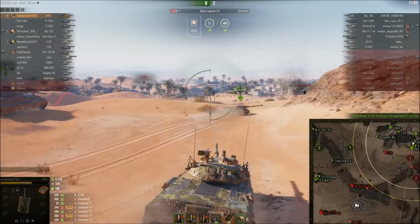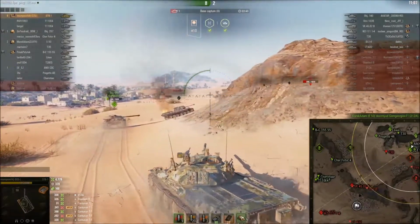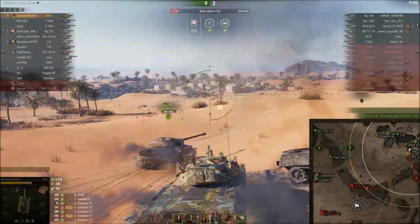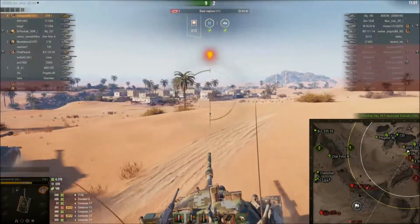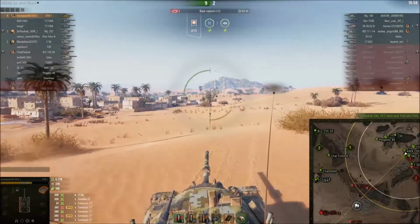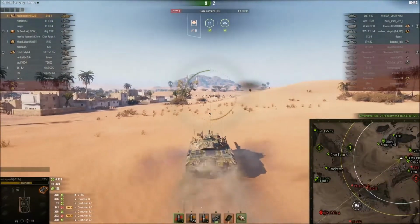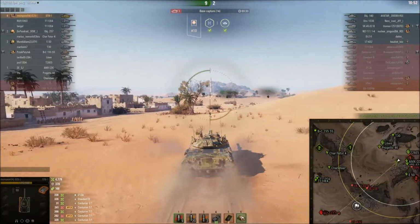But anyway, that little holiday we had up north there: 4 kills, 4,700 damage, and we are not done yet. Even though it's 9-2, there are still 6 enemy tanks on the enemy team, funnily enough, that need a good killing. So we're going to see if we can get involved with that.